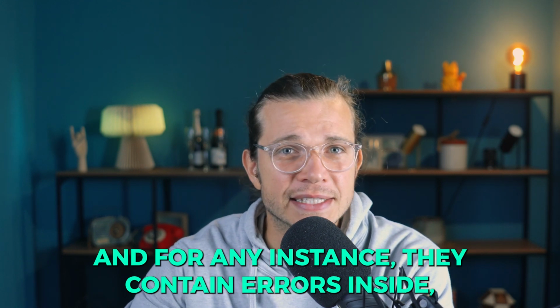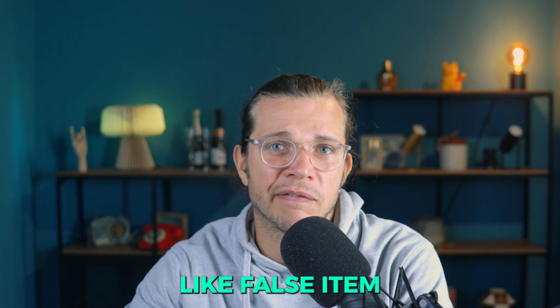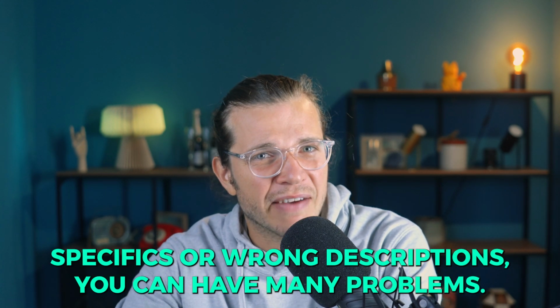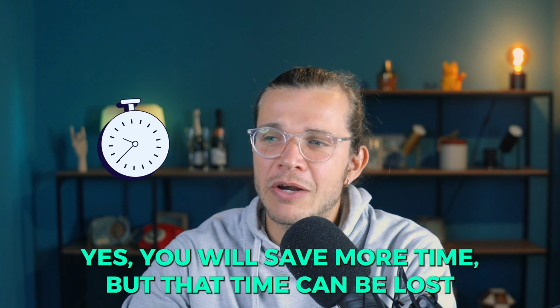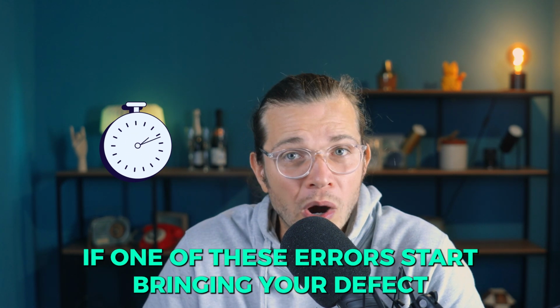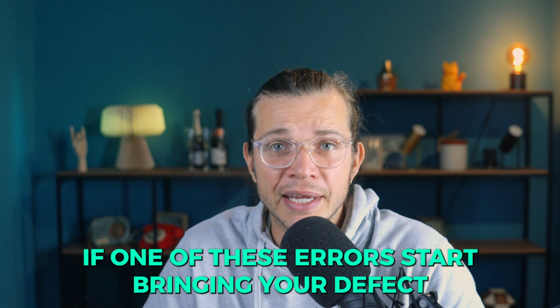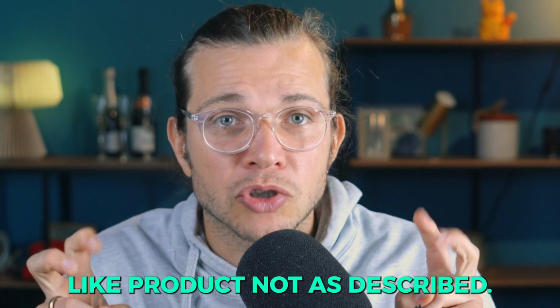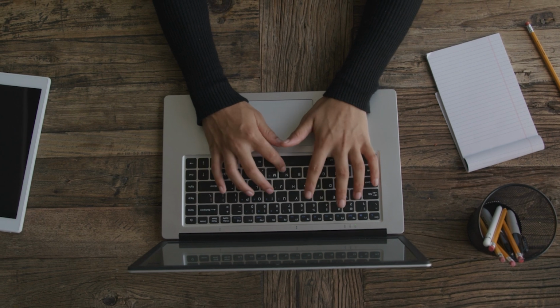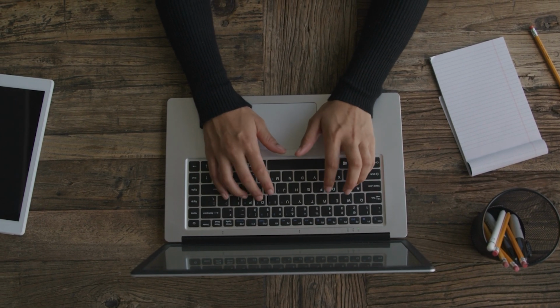There can be benefits to it, no doubt, but I personally think that if you use one of these and for any instance they contain errors inside, like false item specifics or wrong descriptions, you can have many problems. Yes, you'll save more time, but that time can be lost if one of these errors starts bringing you a defect, like product not as described. And we don't want that, okay? But of course, this is a decision that you will have to make as a business owner.